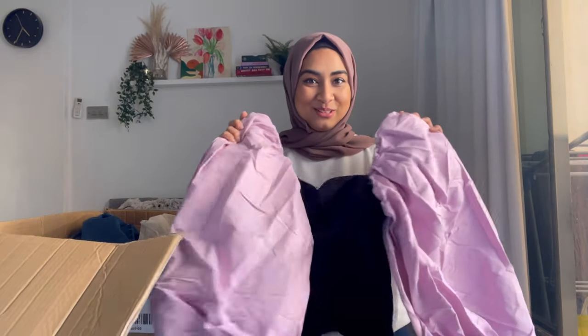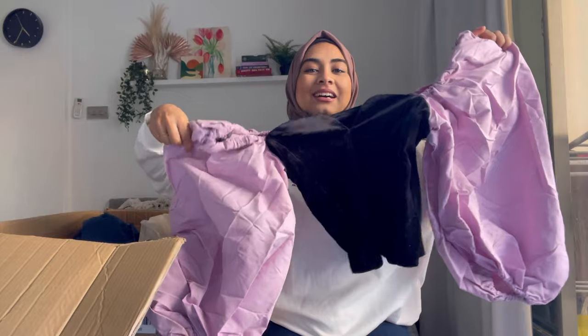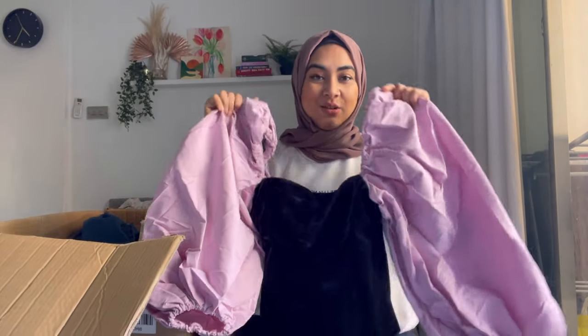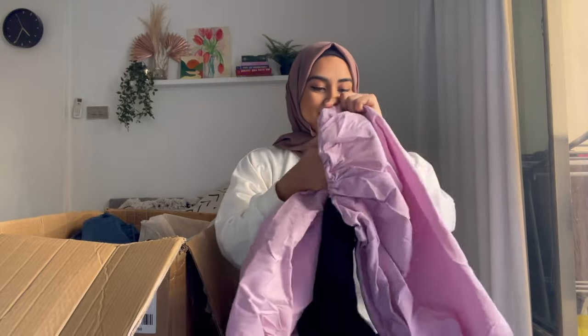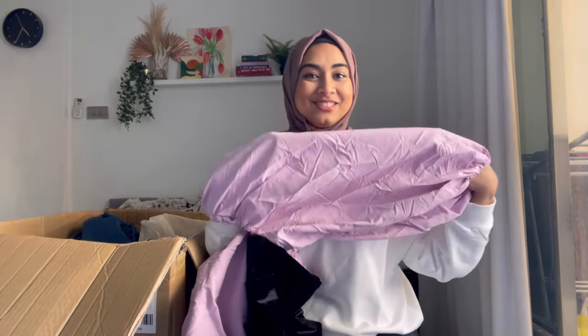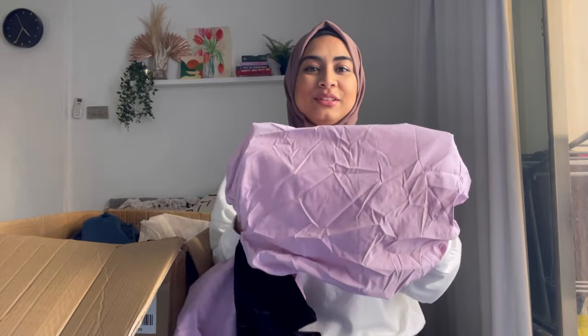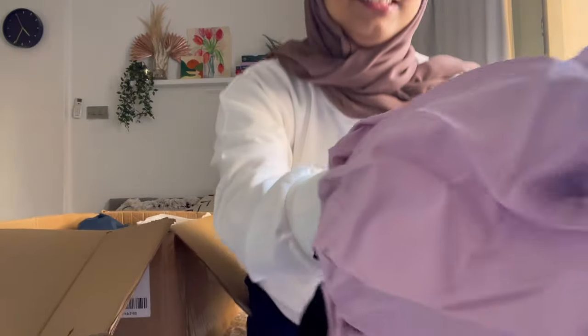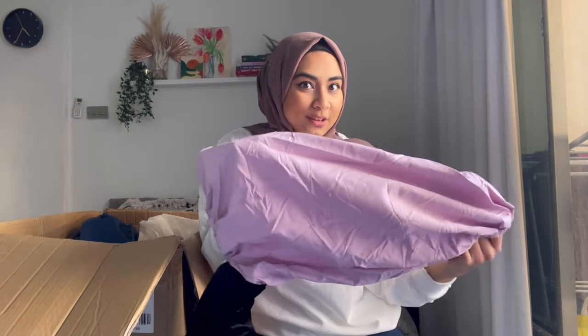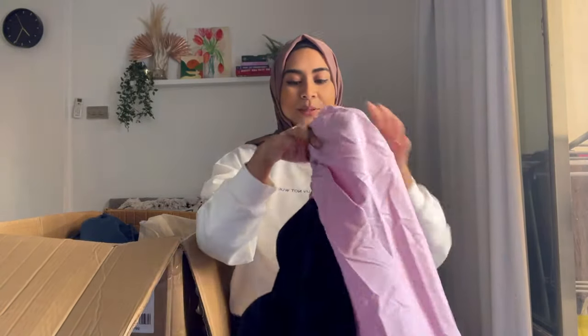Okay, next up is this top. It's a very questionable top. But I saw it in Zara and I loved it, but I couldn't buy it before it sold out. And I saw it on SHEIN again, so I thought, why not get it? I mean, I love the sleeves, but they're a bit plasticky. Like, yeah, so you can hear it. They're a bit stiff. It's not a flowy material.